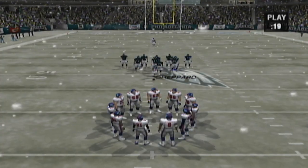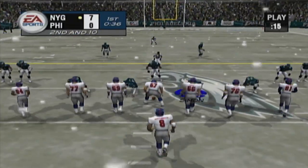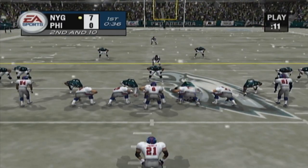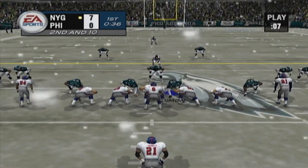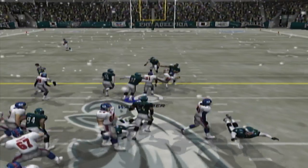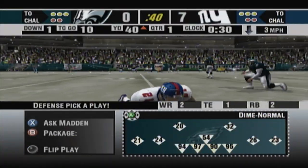Second and 10. Snake eyes. They're going with a form of bunch formation here. They give it to the halfback. Good job up front as the line springs the back for the 1st down.